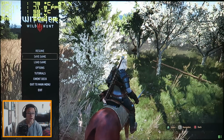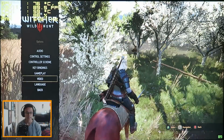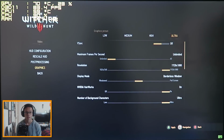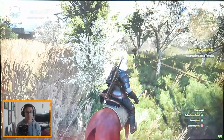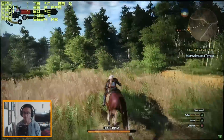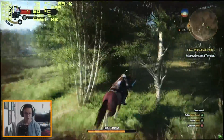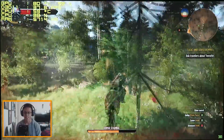Alright, I lied. Might as well do this since we're here already. Let's go to Ultra, and for post-processing we're only gonna leave it on medium because I don't notice the difference on these. Alright, what do we got? Oh man, look at that motion blur. I'm not sure if you can see it because I'm recording the screen with a camera, but there is motion blur, and this is Ultra with medium settings, so I'll say this is like very high settings.